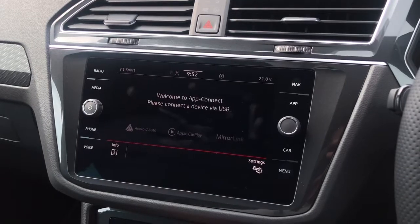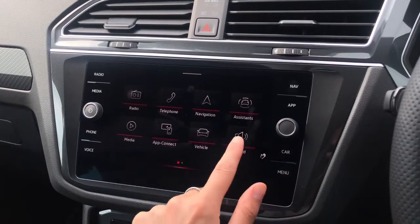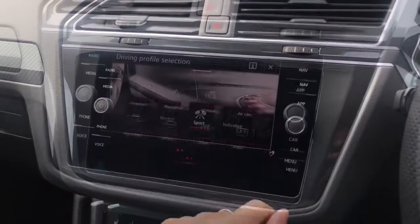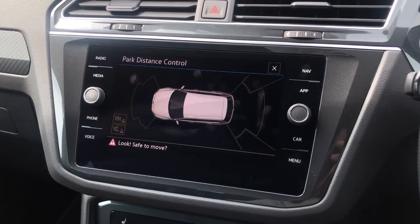And going into App Connect, you'll see that you can pair your phone to the car through Android Auto, Apple CarPlay and MirrorLink, depending on what device you have. So we have a few more features on this car that you can access via your infotainment system. And then we also have your driving profile selection, offering you 4 preset options to choose from. So you've got your Eco, Sport, Normal, Individual. You've got your front and rear parking sensors to help you manoeuvre and park more safely, as well as your park assist.